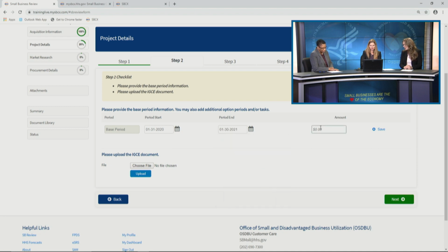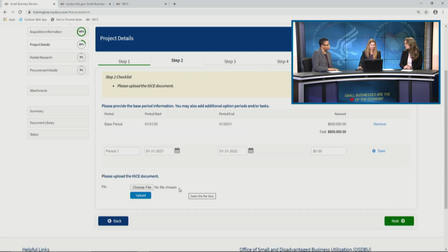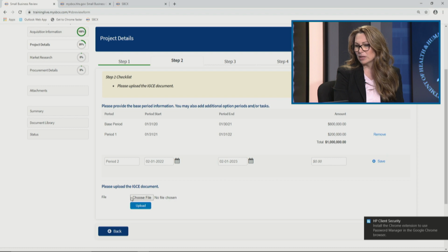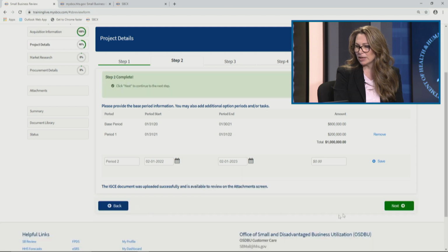Okay, very good. And then we're going to add in the period of performance and the amount of $800,000. You'll notice the plus sign and the save over there. In order to add that period of performance and the value, you have to press that button. Even if it's only one period of performance, you can't just add that in; you have to press that button at the end for it to be added. A couple of users have thought that you could just add it in if there was no option period, but you must add that in there. And then you can add your other option periods if you have any, and your IGCE document would go on this page as well.